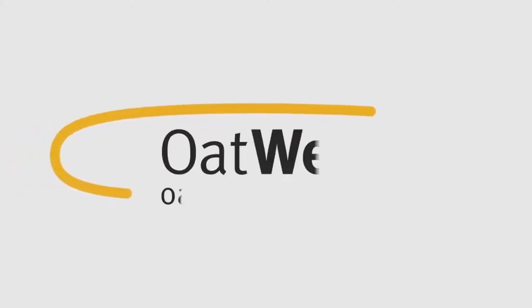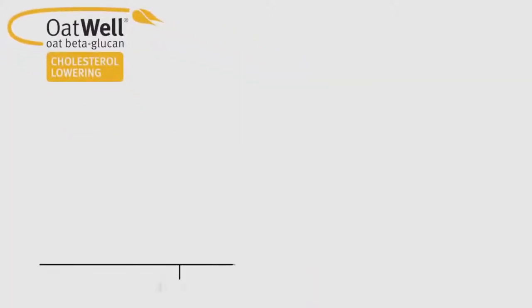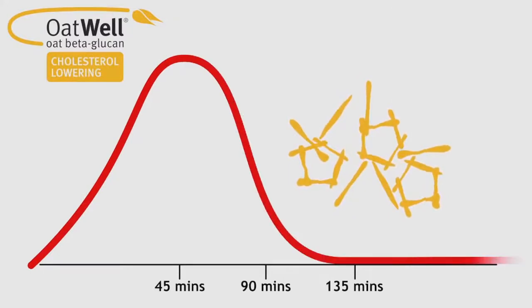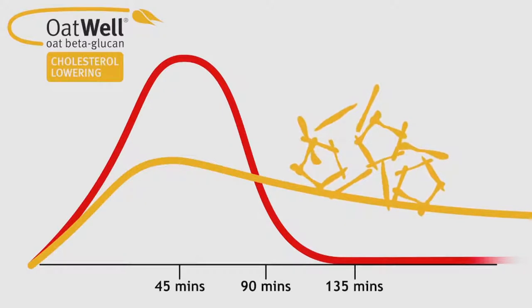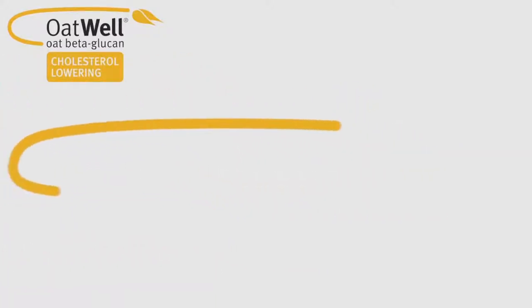And a healthy heart through lower cholesterol is just one benefit of taking Oatwell beta-glucan. Oatwell beta-glucan also helps to control glucose levels. That viscous net, formed by beta-glucan, also slows down digestion and the uptake of carbohydrates into the bloodstream, resulting in better glucose control.